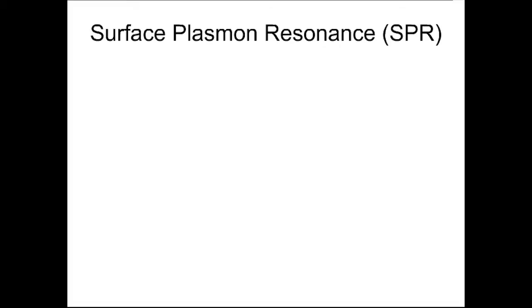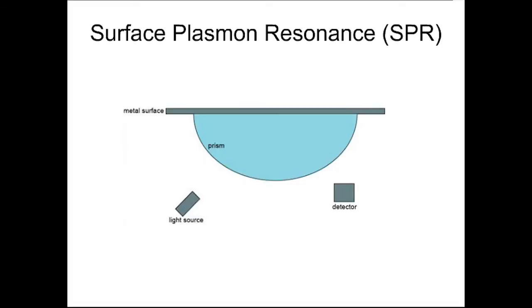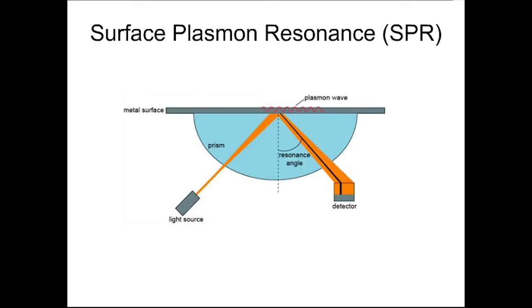Most SPR instruments are set up in the following manner. You have a light source, a glass prism, a metal surface which is usually gold, and a detector. Light is directed through the prism to the bottom of the metal surface, where it gets reflected back to the detector. However, at a specific angle, called the resonance angle, electrons in the metal surface actually absorb the light, and you get an intensity minimum at the detector.